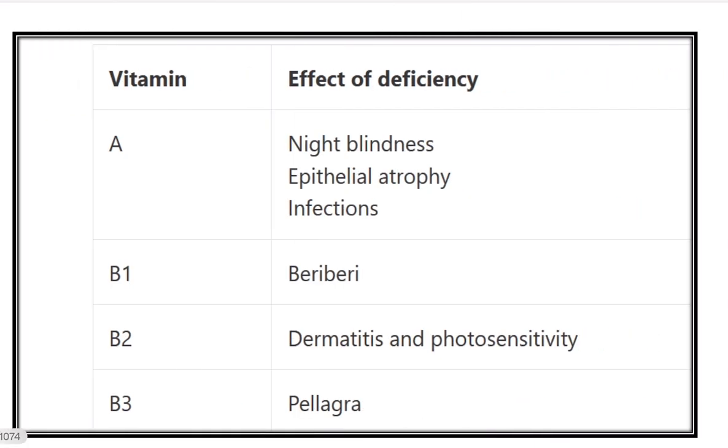So now let's see some of the vitamins and their deficiency disorders. First of all, vitamin A. Vitamin A is responsible for night blindness. That means vitamin A acts on the rhodopsin of the retina. In case of reduced vitamin A, they also develop epithelial atrophy, that means tourist skin, and also infection.